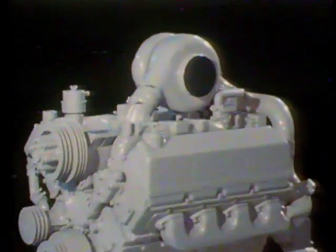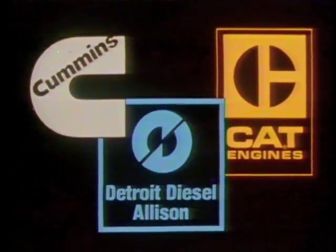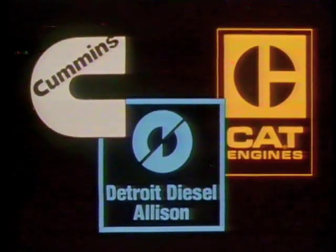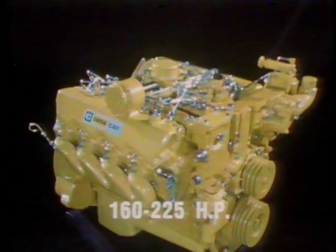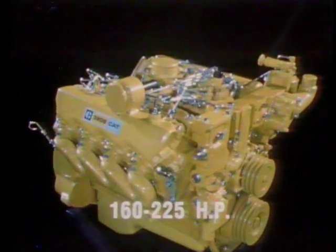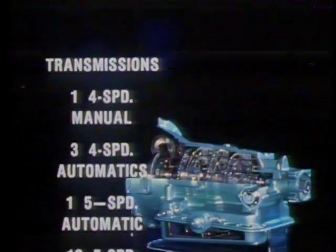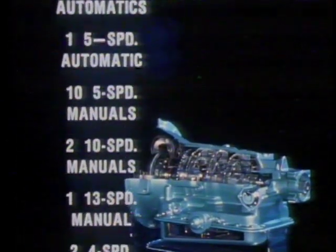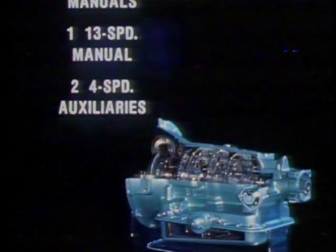For those whose truck requirements allow them to benefit from the fuel savings and low-end torque of a diesel, GMC offers 3 rugged mid-range diesels. You can order the Detroit Diesel 8.2-liter, the Caterpillar 3208, or the Cummins VT 225, with 6 different power ratings from 160 to 225 horsepower. The operator can match his performance requirements with his desire for economy. GMC transmission availability is also impressive. Whether the job calls for a manual or an automatic, a 4-speed or a 13-speed, or something in between, GMC has a transmission selection to put power to work efficiently.